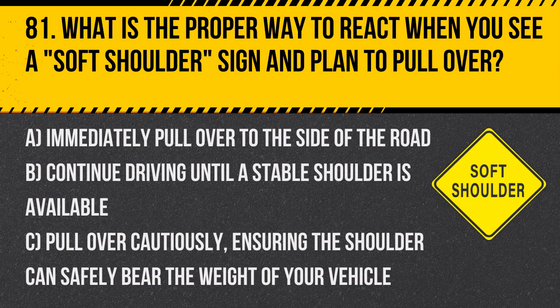Question 81. What is the proper way to react when you see a soft shoulder sign and plan to pull over? A. Immediately pull over to the side of the road. B. Continue driving until a stable shoulder is available. C. Pull over cautiously, ensuring the shoulder can safely bear the weight of your vehicle.